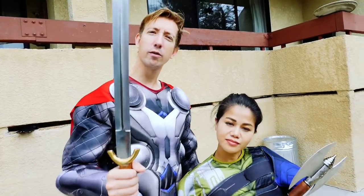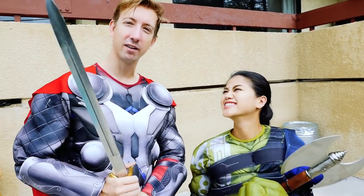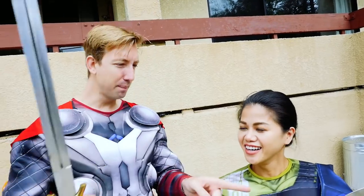These belong to Ares, who I didn't even really know was in the movie. We just found an action figure online from the movie series. No way. He had a big long sword like this and a big axe. Is he an Ares? I think he is.